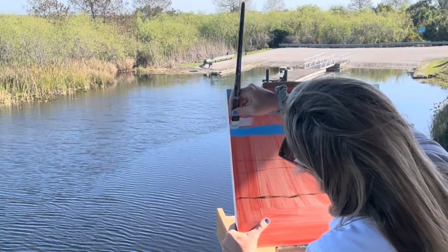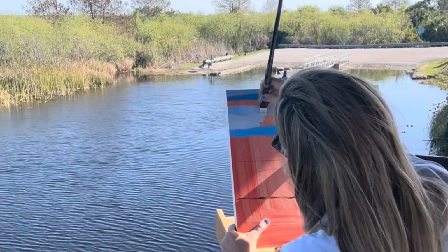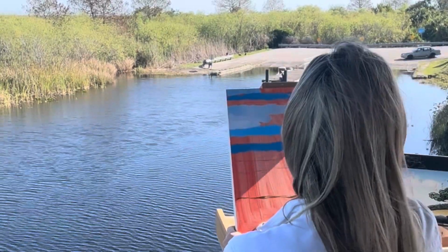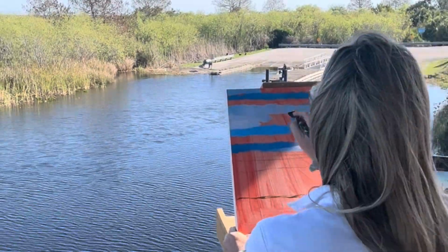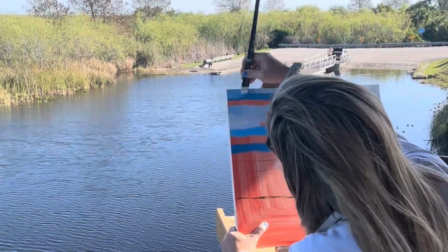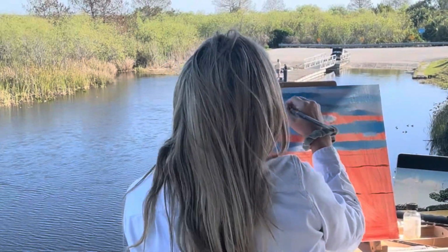And so I just want to encourage you, whether or not you live near areas like this, there really are so many places, if you think about it, where you can set up and paint. And this is whether you live in New York City or Kansas or California, wherever you are, there are just way more places than you would initially think where you can set up your easel and do some painting.